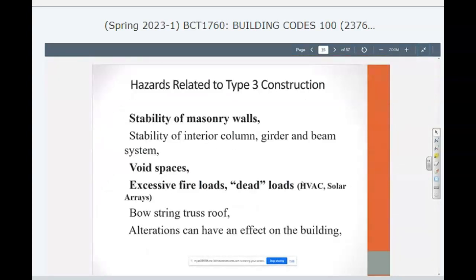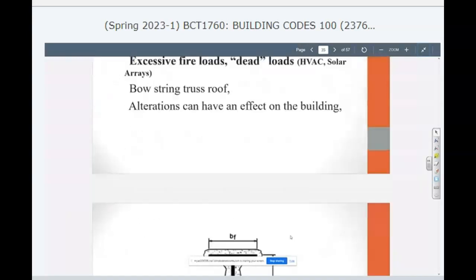Now we're starting to look at things from a fire person's perspective. How's it related to type 3 construction? Are these walls going to be stable when they catch fire? Is the interior column, girder and beam going to be stable when they catch fire? Where are the void spaces? And then there's excessive fire loads. If you have a solar array that wasn't calculated in, or somebody sized in your HVAC a lot heavier, when things are burning, it's going to come down faster. There's also truss roofs that can cause problems and alterations. That's why the building inspector will really focus, when they're doing remodeling, on how things are affecting other parts.